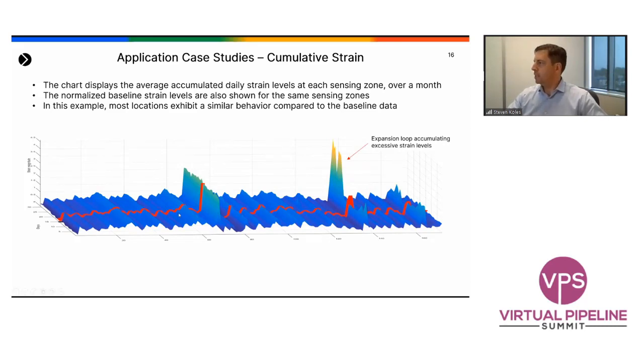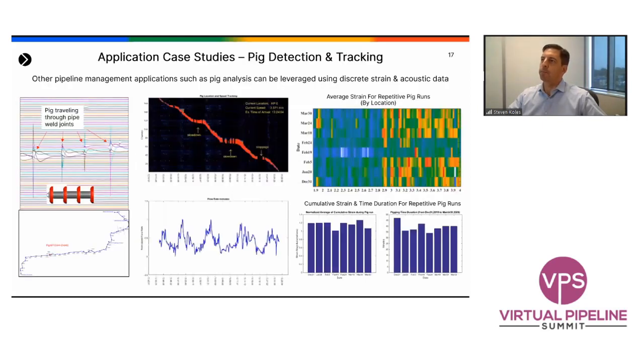What's very, very interesting is that towards the end of the month at that expansion loop capability, we started to see a significant amount of cumulative level of strain here towards the back end of the month, which was alarming, not to leak detection professionals, but instead to integrity management professionals. So this is a great example of data that was generated by a system that was first designed for leak detection, but now provides other value-added data that in some cases are unknown to the operator and very much under a framework of digital transformation.